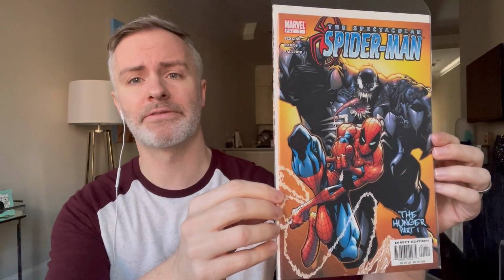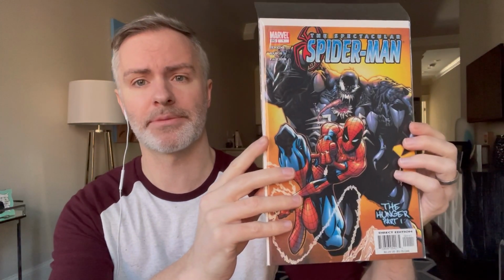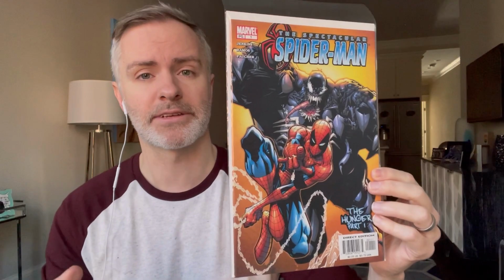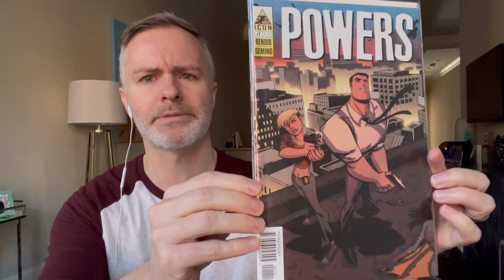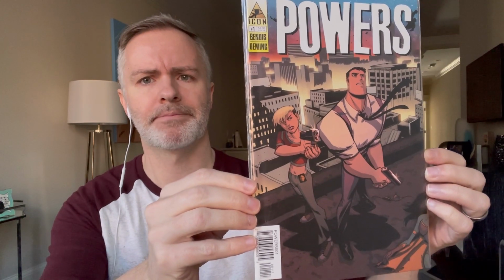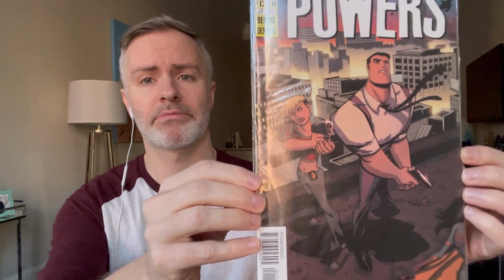Another Spider-Man book that I love is the Ramos, not variant, but the version of Spectacular Spider-Man. This is issue #1, Venom the Hunger. This was a cool reintroduction of a different Venom to some degree, and I appreciated Ramos's artwork. I've never read this book, but I do appreciate the artwork on Powers #1. This is Icon, and the series might have transitioned to a different imprint or Image of some sort, but Powers #1, just a cool run.